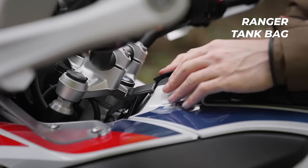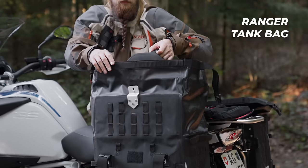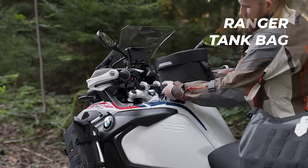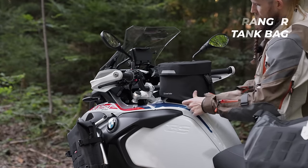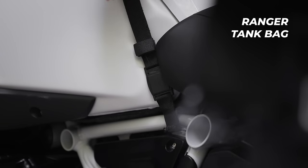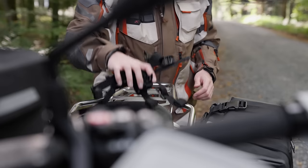For fast access to my camera, spare riding gloves and mountain pass toll cards, the new Ranger tank bag has a given place on my new bike. It attaches with a universal strap system and is 100% waterproof without an additional rain cover.